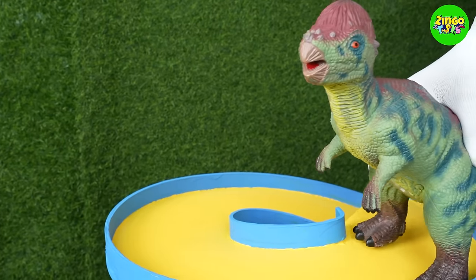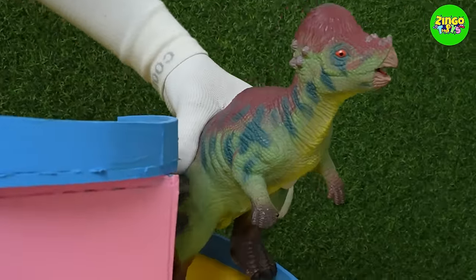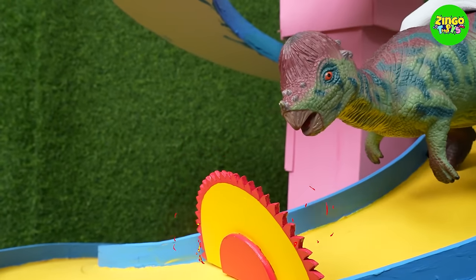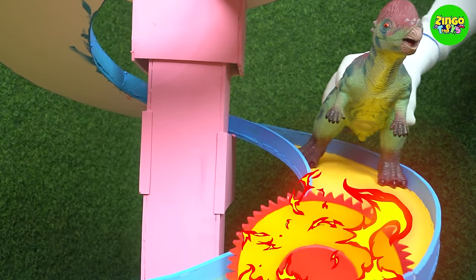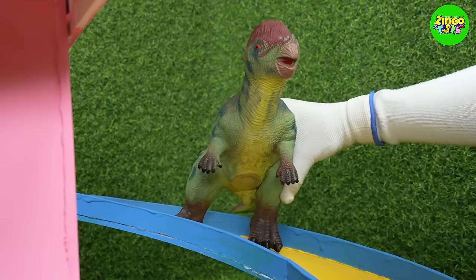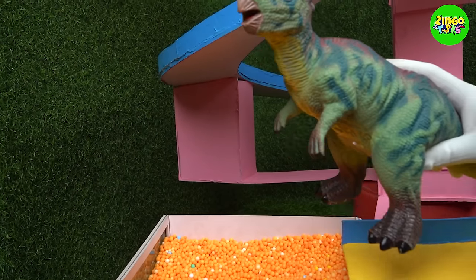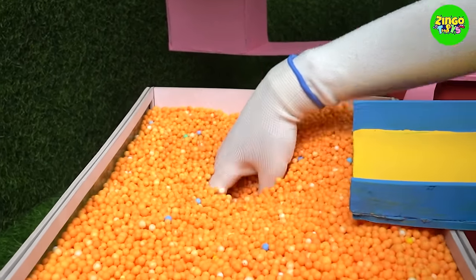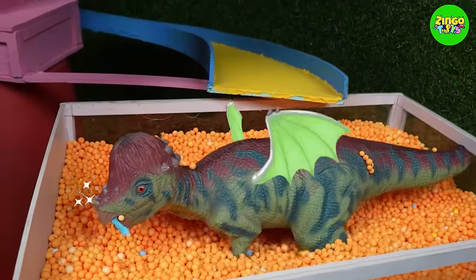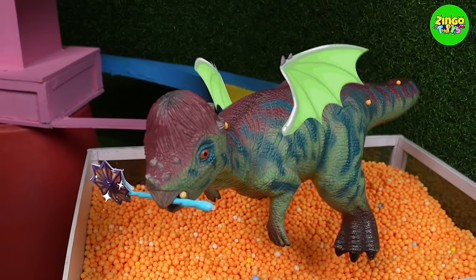Look! The patchy Cephalosaurus is sliding down. Wow! But there's an obstacle. But she has dodged it. Lovely! She goes straight into the orange balls. Let's take her out. Hey, look! She's got wings and a magic wand as well.